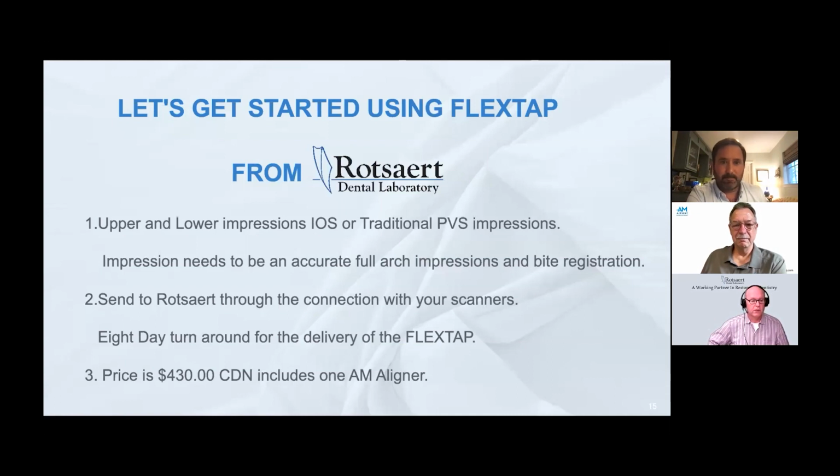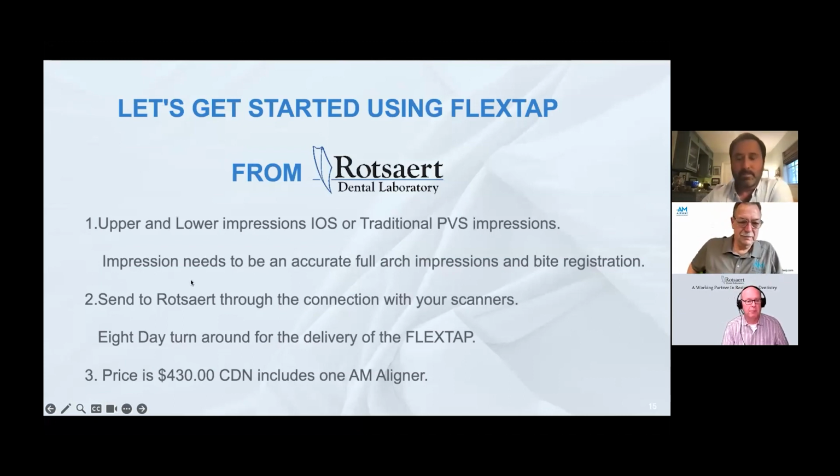Okay. Well, I'll speak to this one. To use it from Rotsaert Dental Lab and other affiliated labs in the States, by all means. What we require is an upper and lower impression, either an oral scan or a traditional PVS. Obviously, the impressions need to be accurate, full arch impressions.